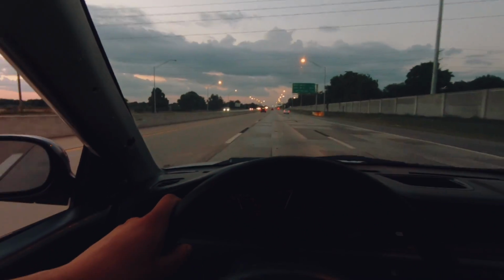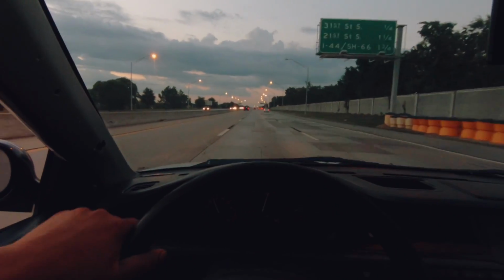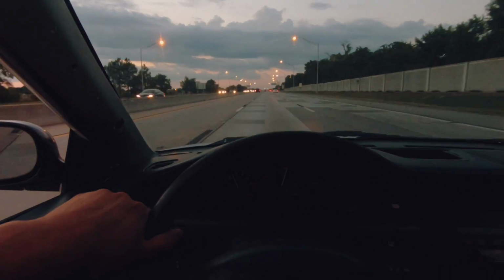We're gonna go ahead and see what the white hatch, Josh Stevens and them can do. We're gonna try to get that 9 second stock K series pass. Let's go ahead and get started.